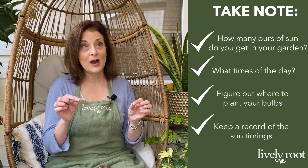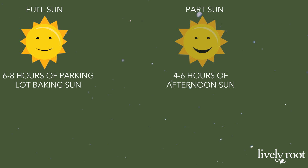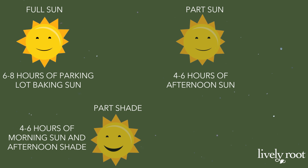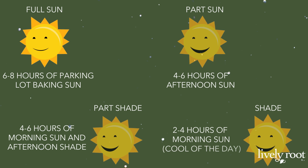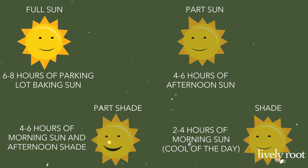Now remember, full sun is 6 to 8 hours of parking lot baking sun. Part sun is 4 to 6 hours of sun, and that would be afternoon sun. Part shade is 4 to 6 hours of morning sun and afternoon shade, which is less hot. Shade is 2 to 4 hours of morning sun, and that's the cool of the day. And depending on the variety you choose will determine how much sun it will take.